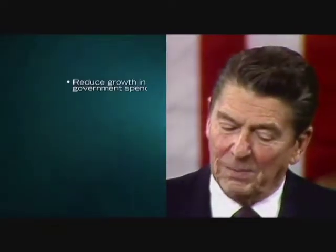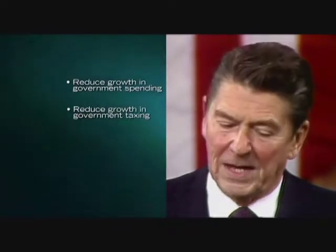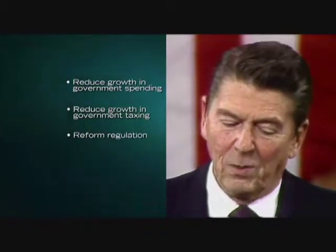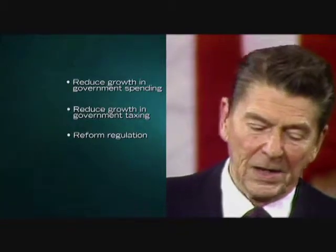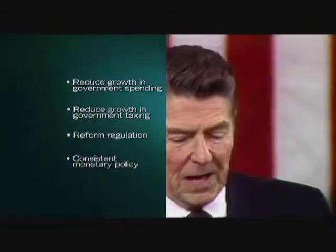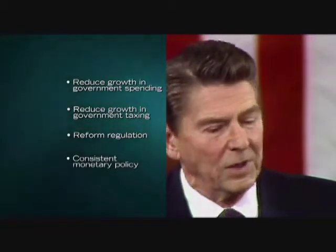This plan is aimed at reducing the growth in government spending and taxing, reforming and eliminating regulations which are unnecessary and unproductive or counterproductive, and encouraging a consistent monetary policy aimed at maintaining the value of the currency.